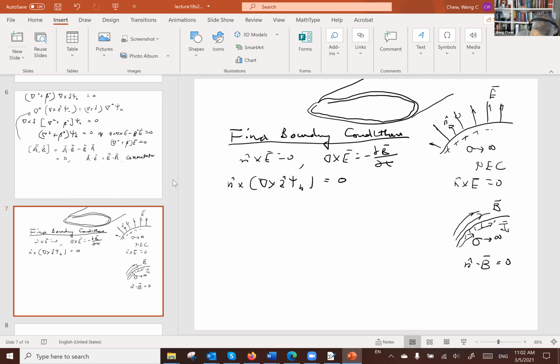And then again, you use the famous back of the cap formula to simplify this, and you will have two terms. And it turns out that one of the two terms is 0 because it involves n dotting with z. And then this equation becomes something like n dot grad psi of h equal to 0. Okay, and n dot grad can also be written as n dot grad sub s, where grad sub s is something that only has x component and y component.